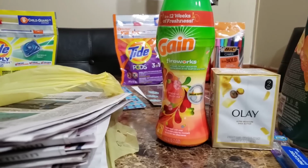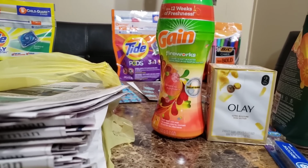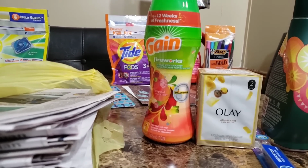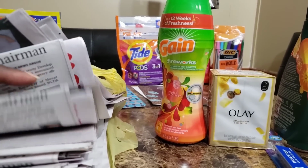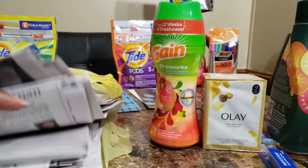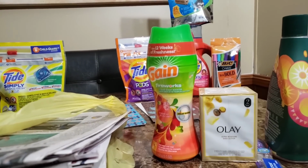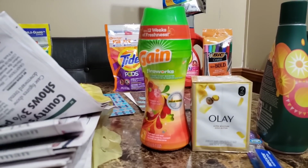So when I was looking at the paper, it said it came from another location, maybe like an hour or so away. The difference in the coupons is so funny. It's like, oh my goodness, how this region or this section gets the paper and another section is different. Oh my goodness. So I'm kind of anxious to see what the newspaper looks like tomorrow.